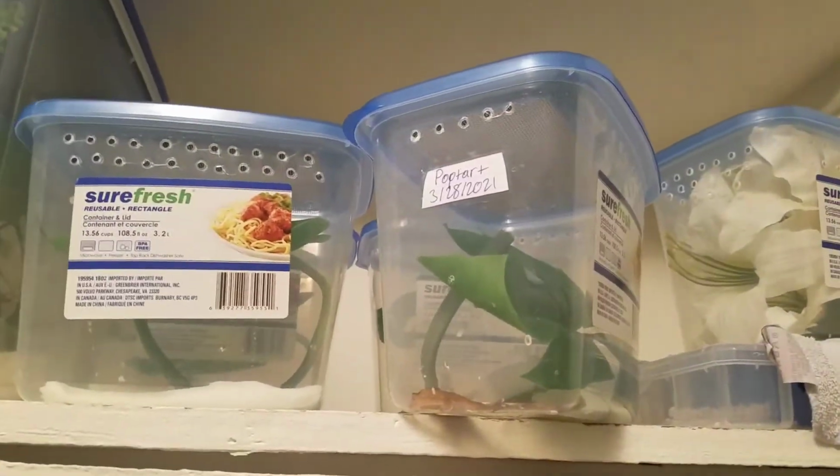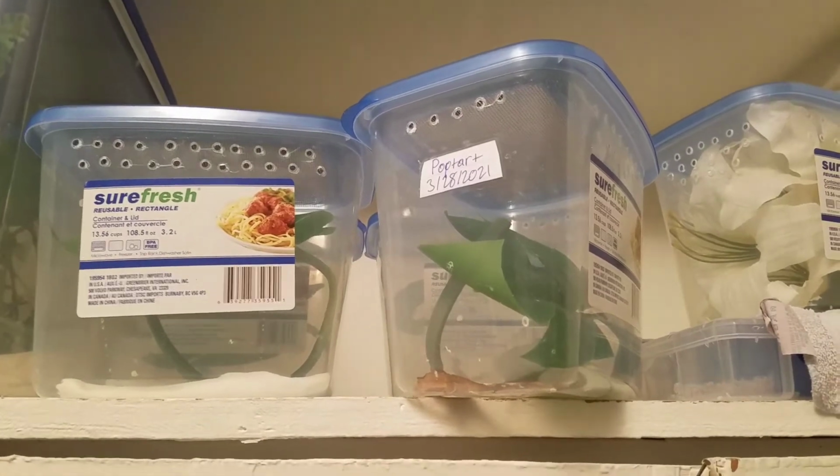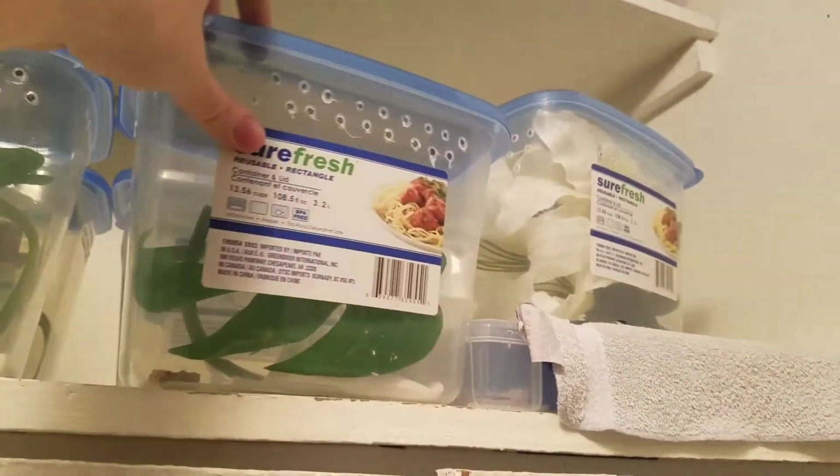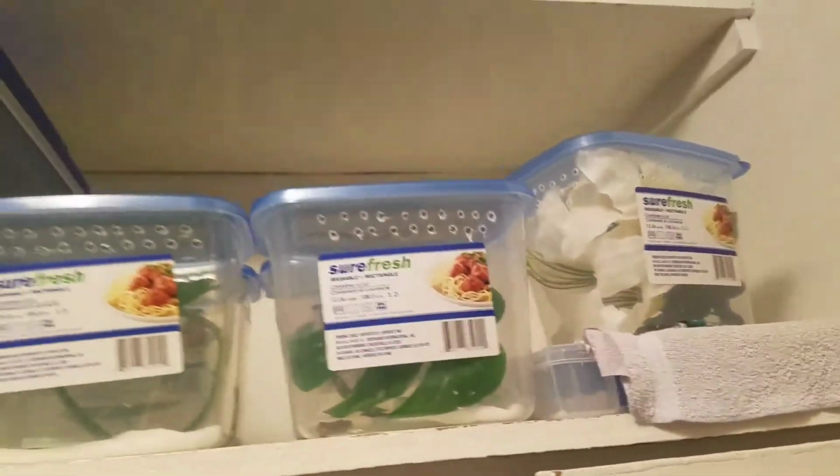So yeah, these guys are definitely due, because they're a little bit over 3 months, so they're definitely due for a larger setup. Those guys will be getting moved. But anyway, let's go ahead and get these dubia roaches.